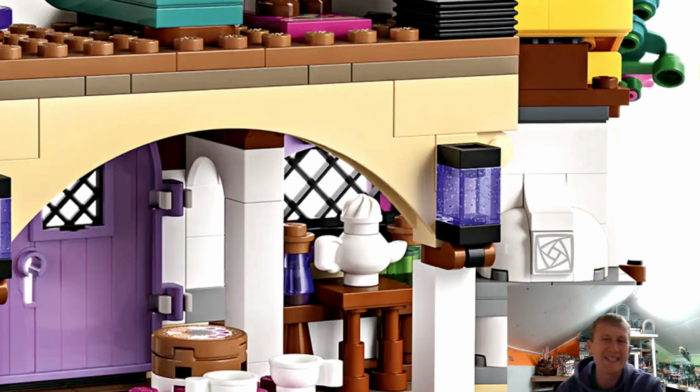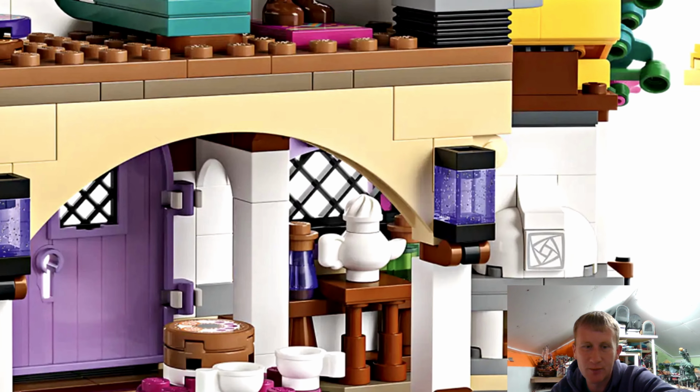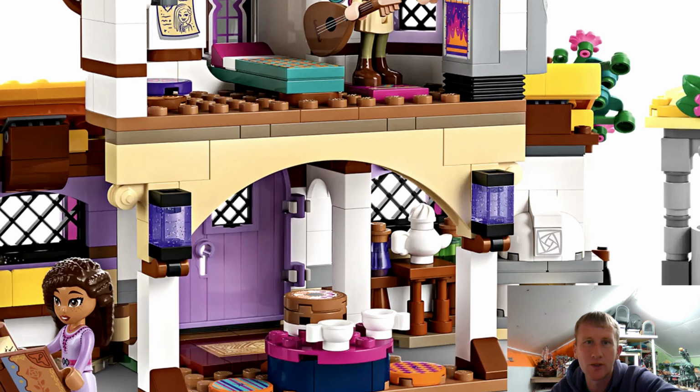Now they start to use all those glitter bits and pieces. I do believe the first one I saw them in was the gingerbread house, and now they're starting to use the elements more and more, which I really like. So that will look nice and effective.